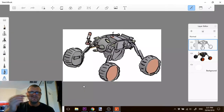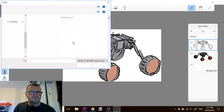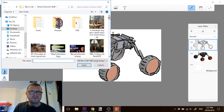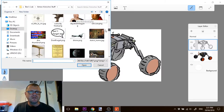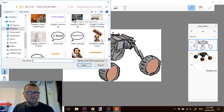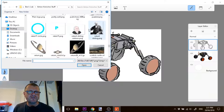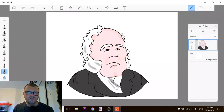I've got myself a proper little tablet. There's my pen there, and there's a sketch I was working on. Some other bits and pieces I was doing. Let's see what we've got. Open recent sketches, what have we got? Must be down here somewhere. I can do a lot with Sketchbook, but it's sort of limited, but it's good for what I want to do right now. I'm not particularly great at anything I do, but there's a sketch I did of Robert Stirling, which is going to feature in the video somewhere.